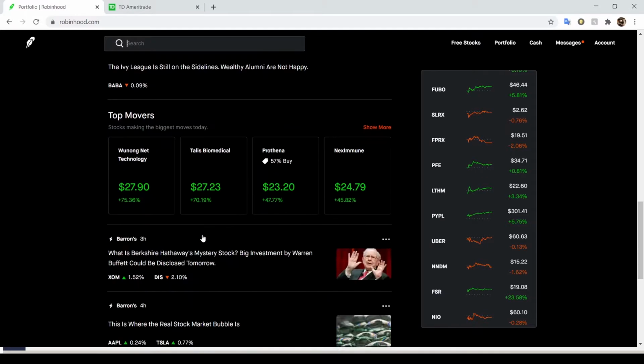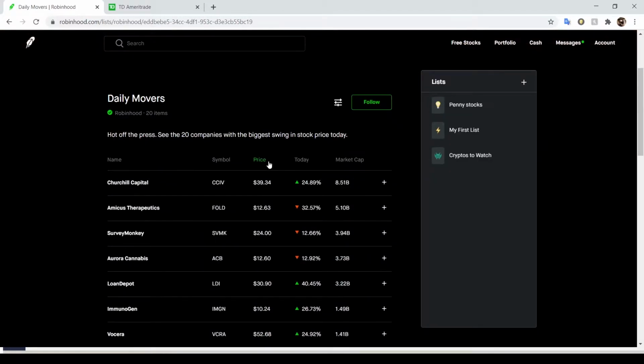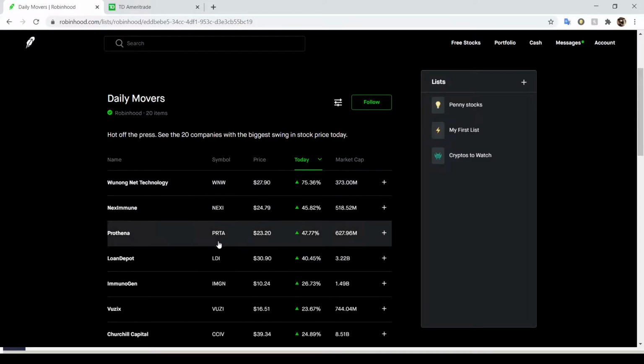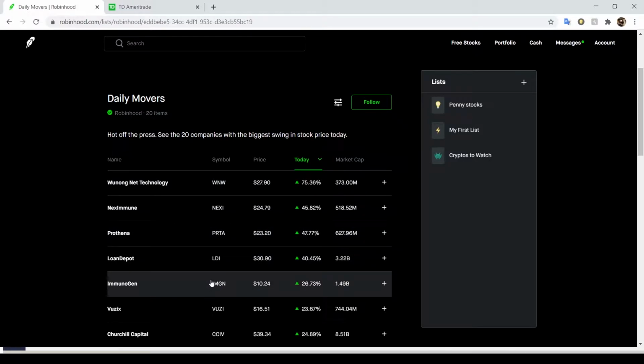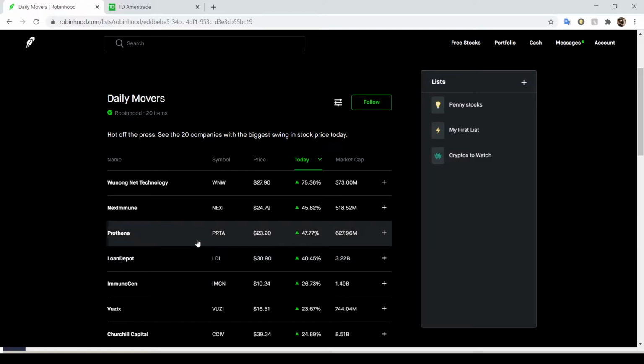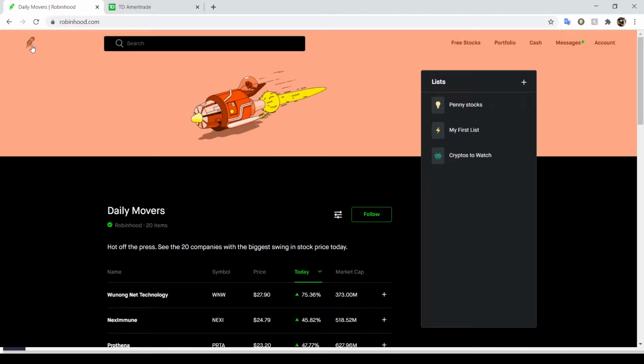One of the nice things to look at is right here, your top movers for the day. If you click on this, open it up, you can sort these by price. You can sort them by gains. We can see here, biggest losers, biggest winners. These are stocks that you might not normally see in the news or online or on Reddit or wherever. So those always are nice to look at in the morning and check those out as well.